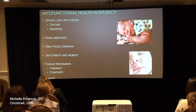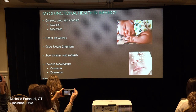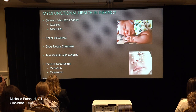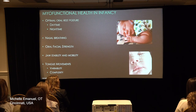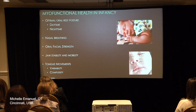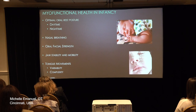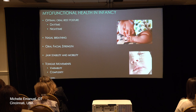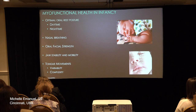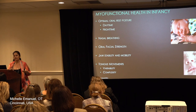So myofunctional health at infancy is going to be around these issues: optimal oral rest posture, nasal breathing, oral facial strength and movement, jaw stability and mobility, and tongue movements. We want to see a variety and a complexity in the movements that are astounding. I'm amazed every time I see variability and complexity in tongue movements, because most of the time what I see in my office is, it's like, let's get this plane off the ground, right? We got to get the tongue up and going. And when we cry, the tongue should look sort of like a stingray in there, giving you a real show. And if it's not, there's something else going on.